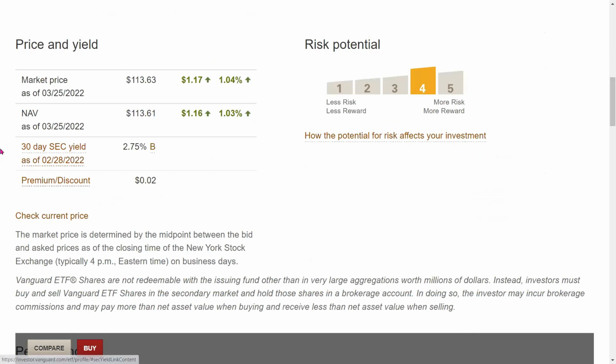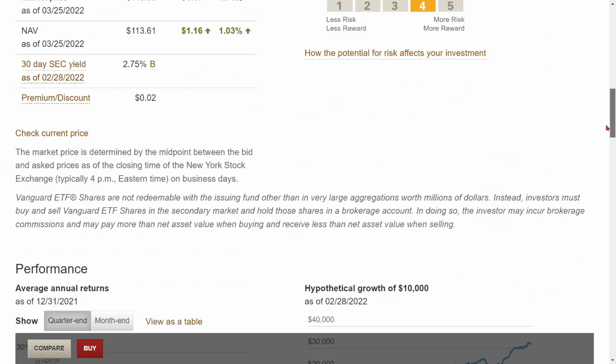The distribution yield here for the 30-day SEC yield is at 2.75%, and it has a risk rating of 4. The higher the risk rating, the more risk that you're getting exposure to, but potential for more reward.